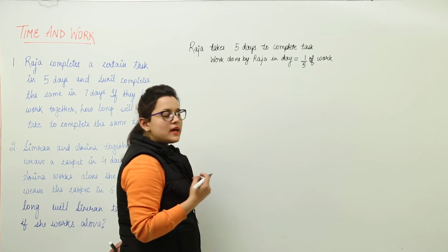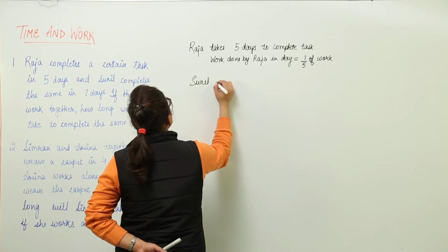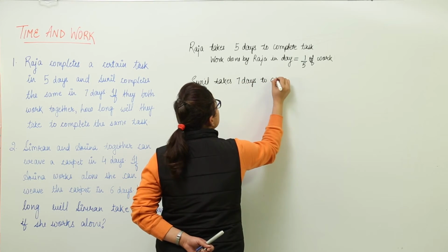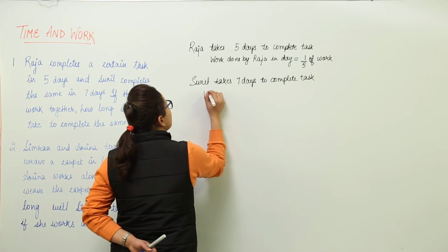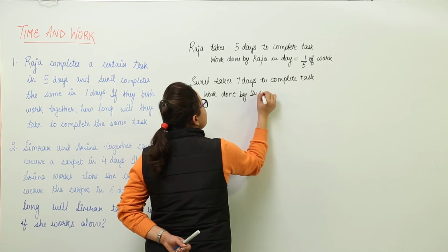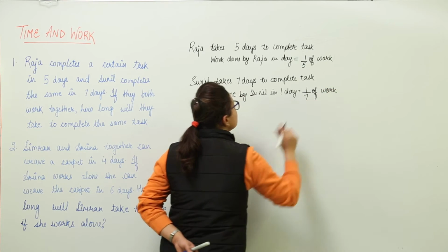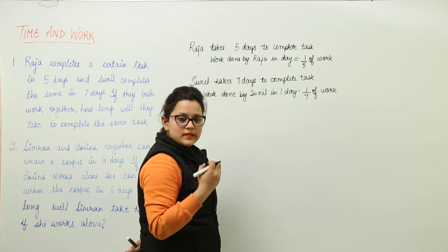Now similarly, the question is asking us that Sunil is able to take how many days? 7 days. So you write Sunil takes 7 days to complete the same task, right? So that means we can calculate the work done by Sunil in 1 day. That will be equal to 1/7 of work, because in 7 days he was able to complete the total task. So in 1 day he will be able to do only 1/7 of that total work.